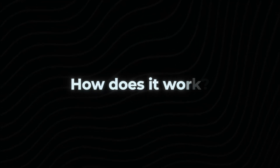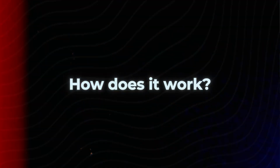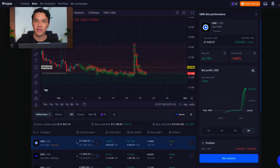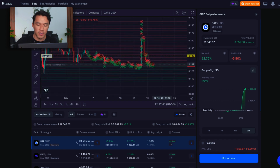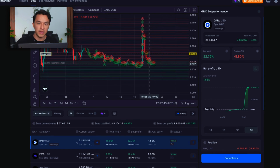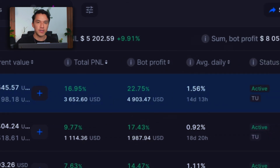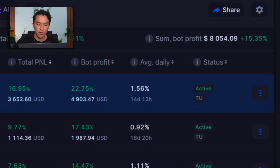So how does it work? Well, as you probably know, the crypto market moves up and down a lot. And I mean a lot. So instead of stressing over these constant price swings, a grid trading bot takes advantage of them by placing multiple buy and sell orders automatically. Just like we can see right here, from using the volatility of the market, this bot has generated so far 16.95% in PNL, averaging a 1.56% daily over the last 14 days and 13 hours.